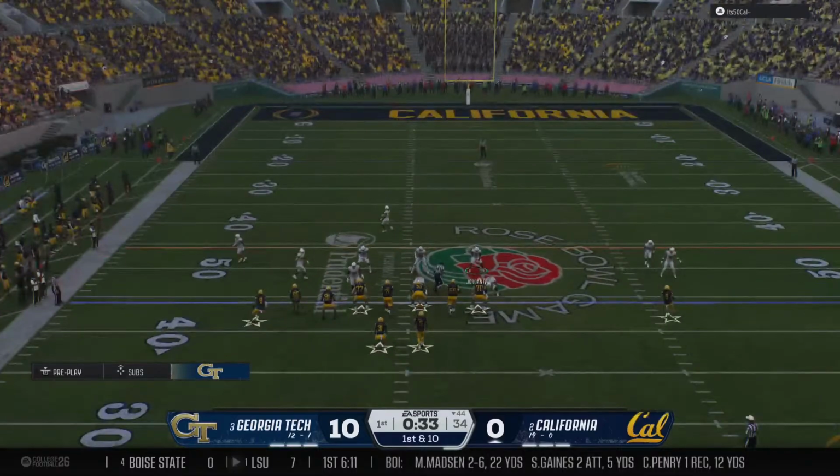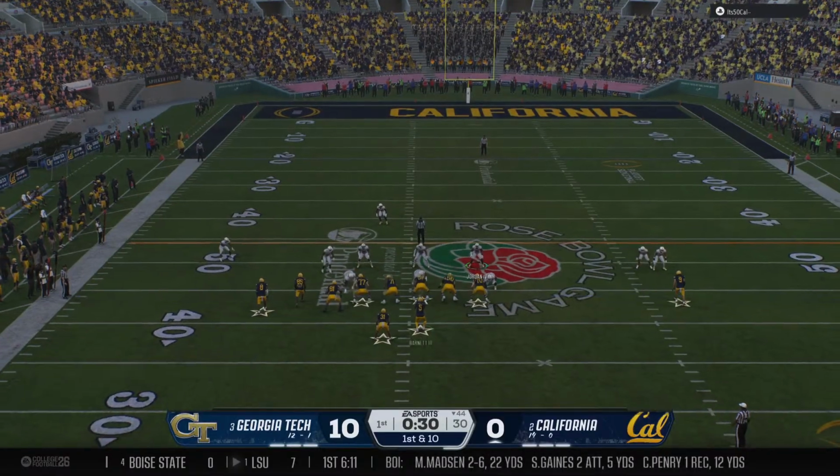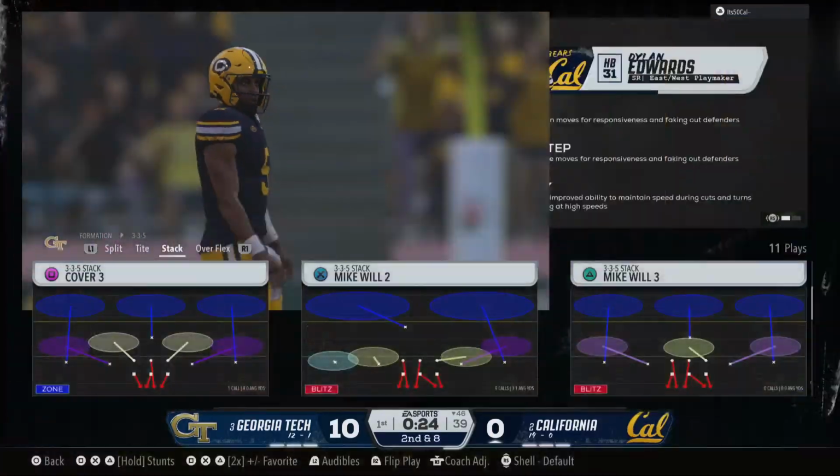One play moves the ball to the 44. It'll be 1st down. Looks like the QB is changing the play at the line. Here's the toss play. Runner heads outside. And the freshman brings him down quickly.